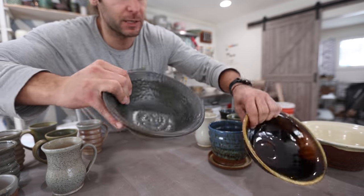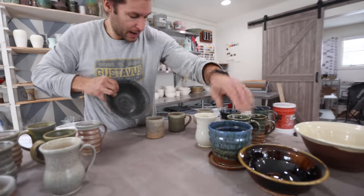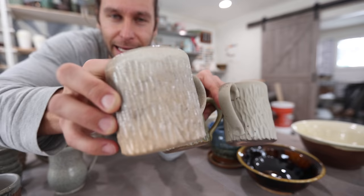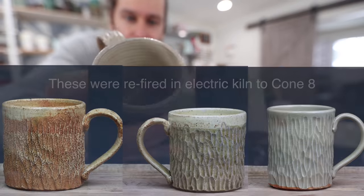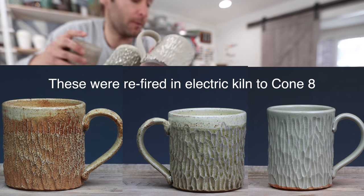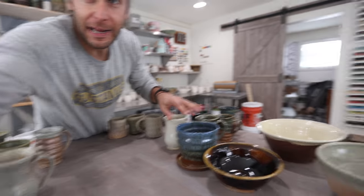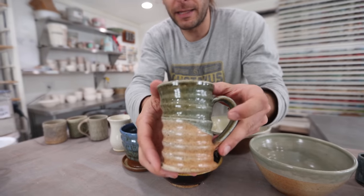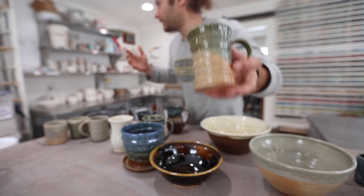So I'll refire this one as well so it comes out like that. A couple of the carved ones I'm going to refire, it just didn't feel like the glaze got mature. It's rough, just didn't quite get to temp. So these are all pots that I have already refired, which I was really excited about. Something like this came out and it was really, actually I know exactly what it looked like.